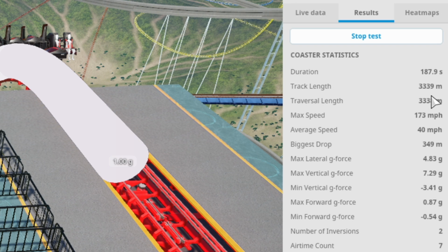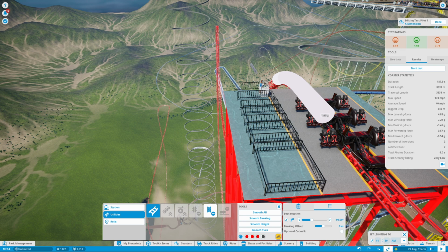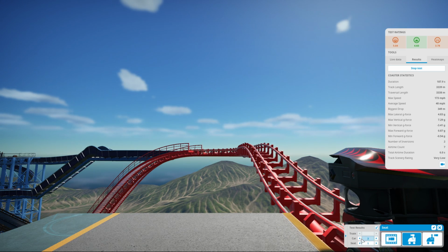So the track length is 3,339 meters. That is ridiculous. Maximum speed's 173. Maximum G-force is 7. All right, guys, this is the moment you've all been waiting for. I'm happy to ride it. Let's go, baby. Hit play. And the weird thing is, we're going to be facing the wrong way the entire thing. So I'm going to go on the last seat. This is so weird. All right, here we go.